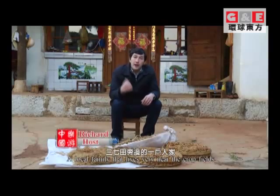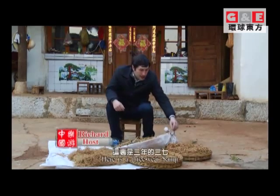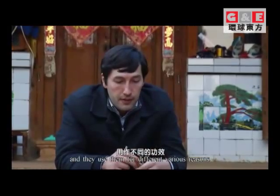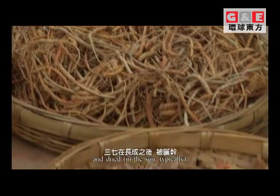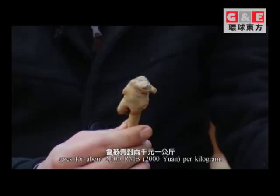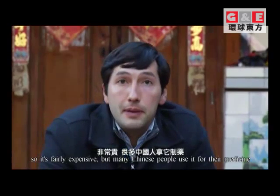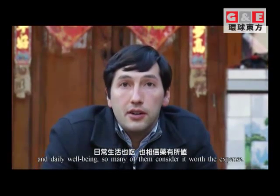A local family that lives very near the crop fields has graciously allowed me into their home, where they have sanchi. So here is 3-year sanchi. What they do is they separate the bulb and the root, and they use them for various reasons. Sanchi, after it's fully developed and dried in the sun, typically goes for about 2,000 RMB per kilogram. At today's exchange rate, that's about $320 US per kilogram. So it's fairly expensive, but many Chinese people use it for their medicine and daily well-being, so many of them consider it worth the expense.